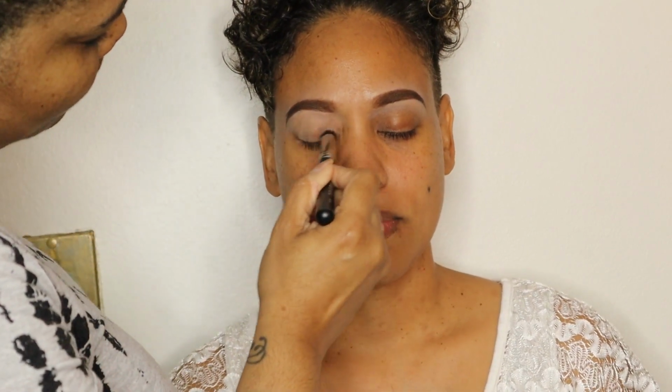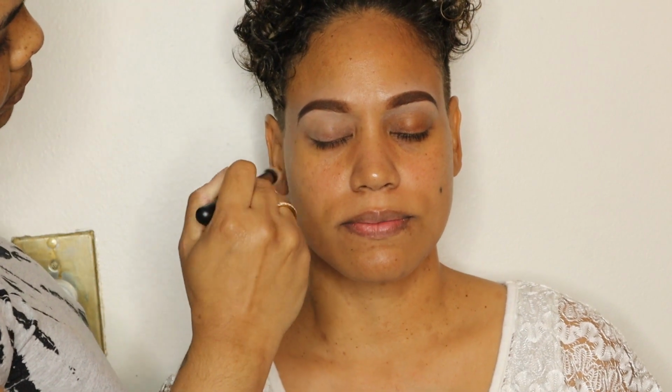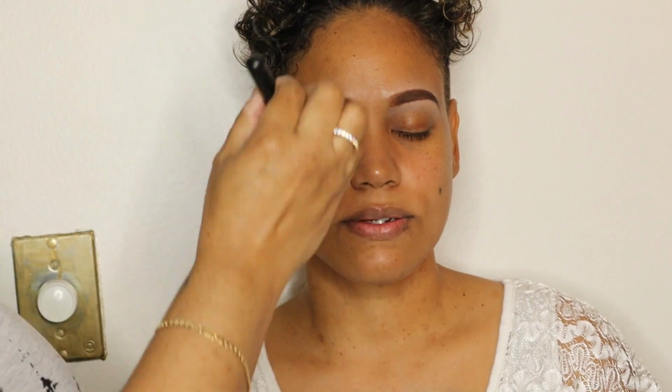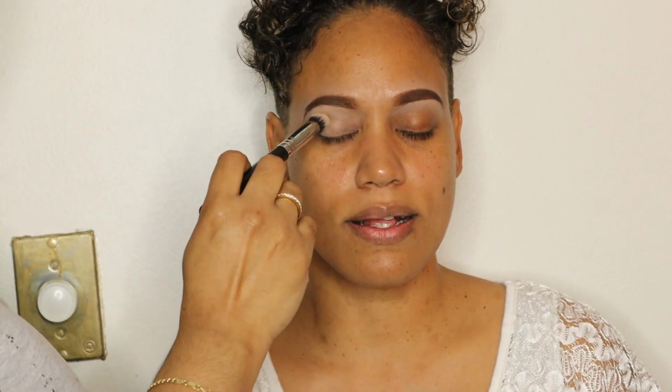So I'm starting on the eyes now. I'm starting by priming her eyes. I used a NYX eyeshadow primer and just buffed that on her lids before I apply any shadow.